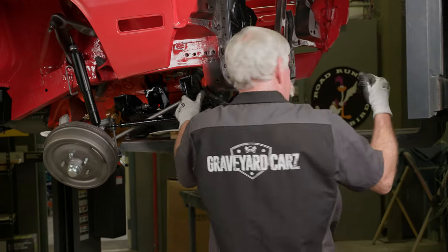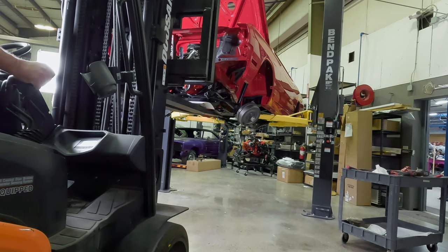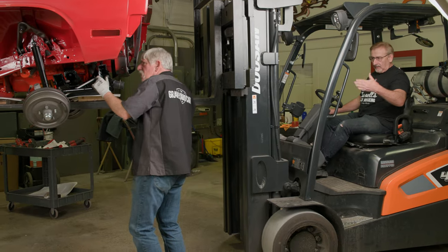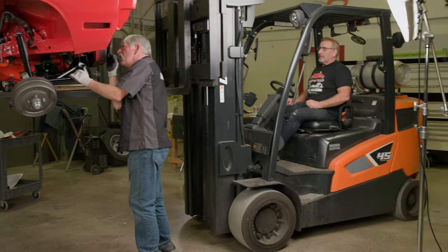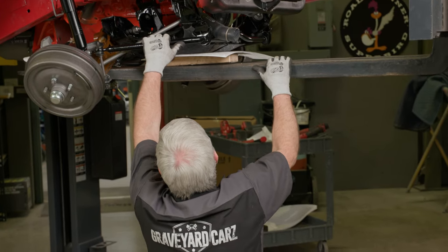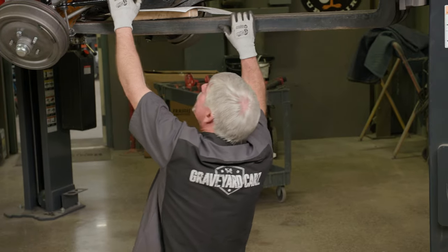We need to side shift this way. Hold it. Okay, so when I knock the car off the lift, that's far enough? That'd be fine. Okay, sounds good. The car is moving? Well, yeah, I moved the car with that last shot. It's okay. It's all right.